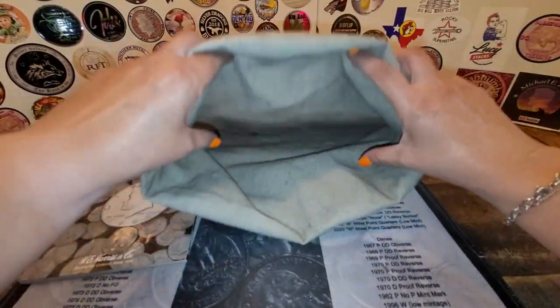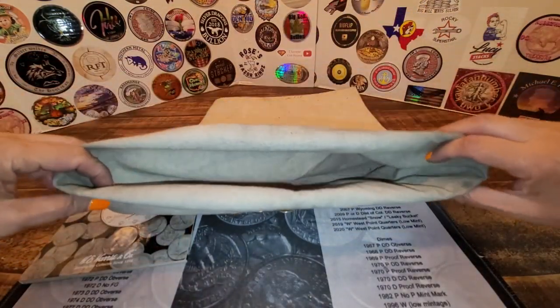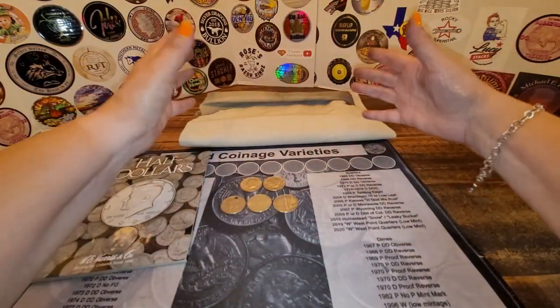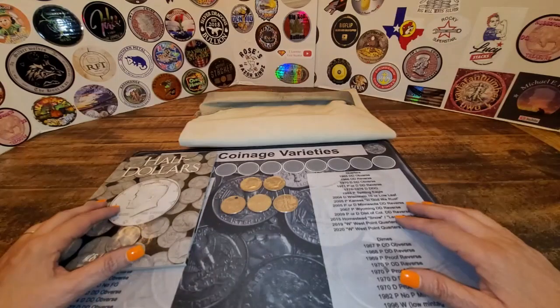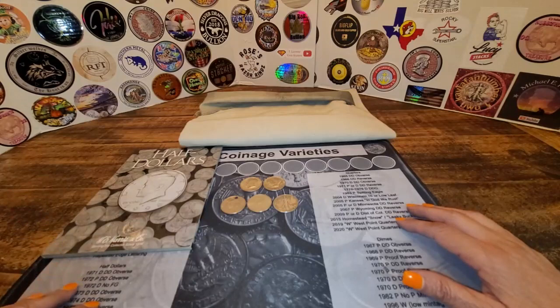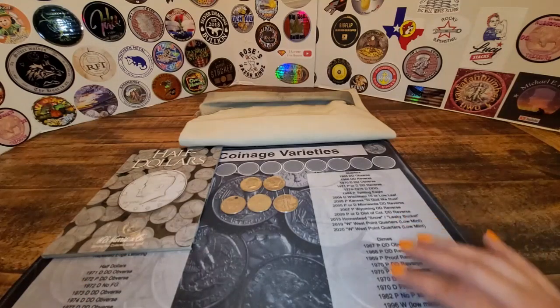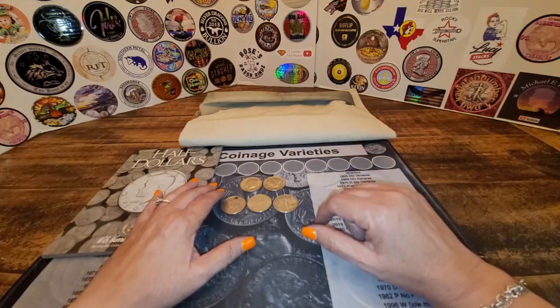Well, we're done going through this bag. Wow, that was $957 worth of half dollars. So pretty much that's equivalent to two boxes of halves. Wow, that's a lot. And it sure did take a lot of time, especially because I was looking for those double dies and the missing FGs, and also that 1987 half dollar that's a low mintage. So wow. Now, here are the finds for this hunt.